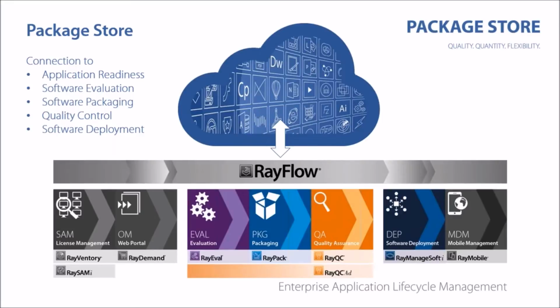Everything that we are using as a contributor ourselves to put software in the packaging store is being used from our workflow manager called Rayflow, and into the middle blocks of the workflow, from evaluation, packaging, quality control, etc. Every phase within the application lifecycle management, from procurement through license management, as you can see on the left-hand side, clear up to the actual deployment. All of those products that we are the vendor of, we're using as part of the contribution into the packaging store.